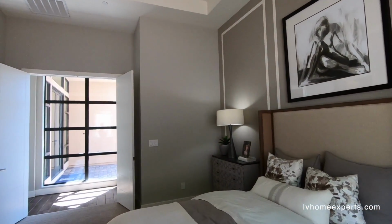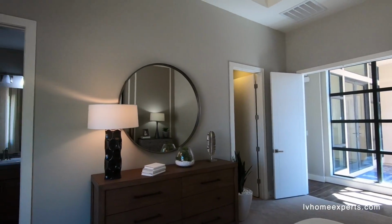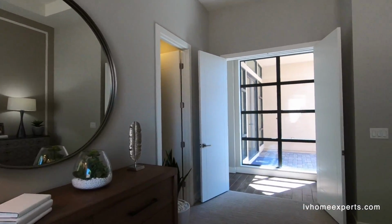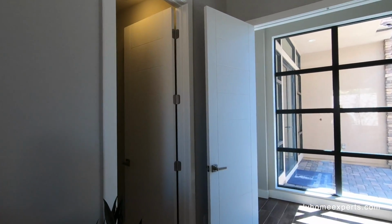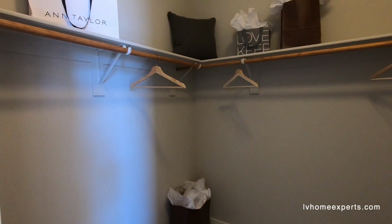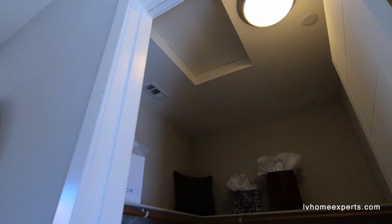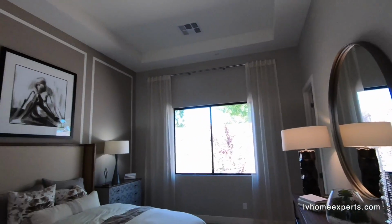Now there's another bathroom in here, which is a half bath, or actually a powder. It only has 1 can lighting. I noticed it doesn't really give you a lot of light. Here's your walk-in closet, your attic access. Now there's 2 attic access entry, one on this side and on the other side of the property.